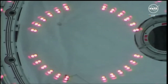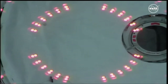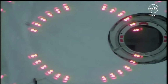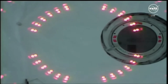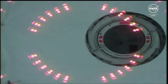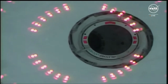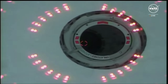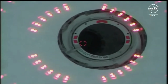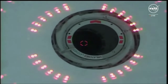A great view here. As you can see, Robotics Officer Casey Chen is guiding Cygnus over to align with the common berthing mechanism on the nadir port, Earth-facing port of the space station's Unity module. Once Cygnus is aligned with the berthing port, we're guiding it into that ready to latch position.